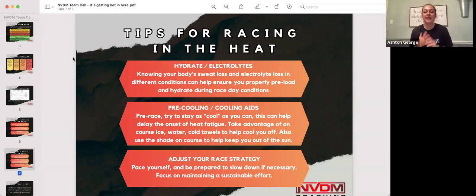So tips for racing in the heat. A lot of the same things are going to follow through, where whenever we're racing in the heat, we may have to change our strategy a little bit in terms of slowing ourselves down, going off effort, and just being aware of that.